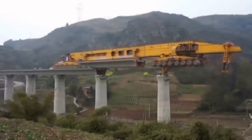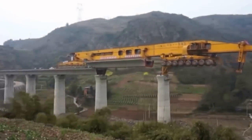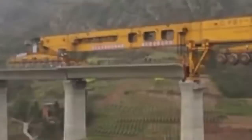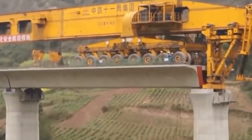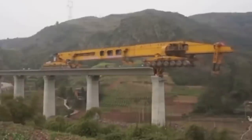That allows it to extend itself out to the second pillar, and from here, it moves on to a third, depositing the beam as it does so. You'll honestly have to see it to believe it, but that's why I'm showing you the footage now, that way you can understand it better.